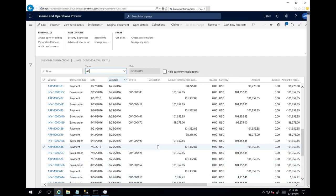Another thing that people were talking about is, when I want to look at settlements, it's kind of a little disconnected. I can see a little bit of information here and a little bit of information there, and I'd really like to see it all come together. So what we did is we brought it all together in a new feature up here called View Settlements. So let's take a look.